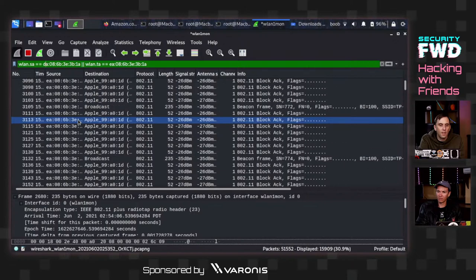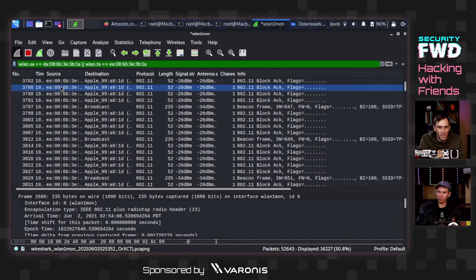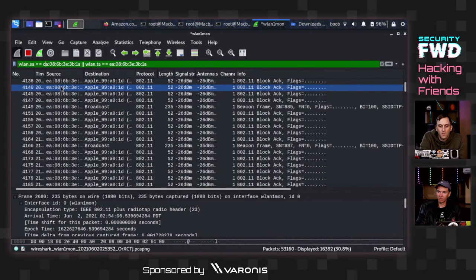So if you mess up this filter, your first sign will be that the source is always the same and it never changes. And of course, I might have messed up this filter. I'm doing this very fast.